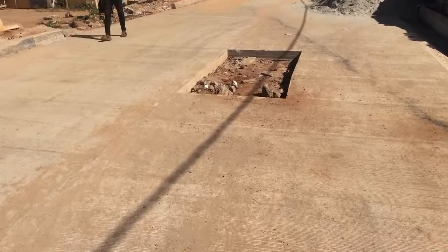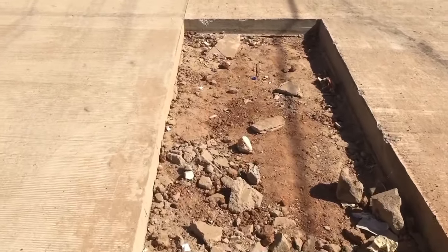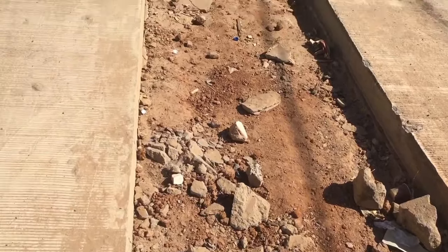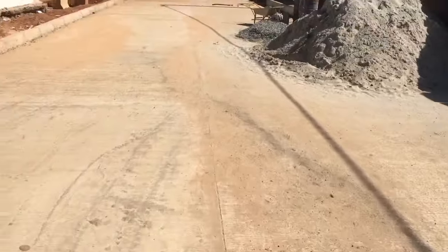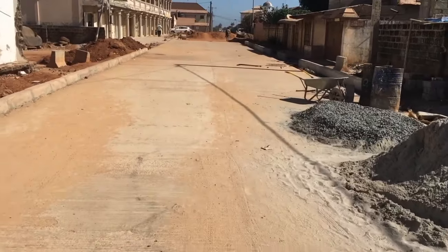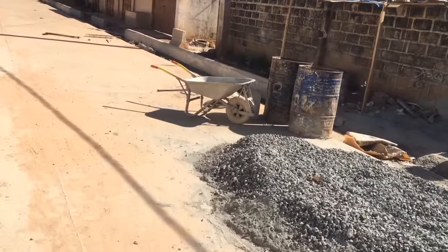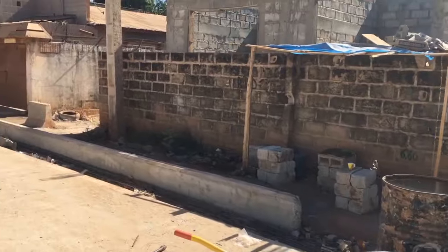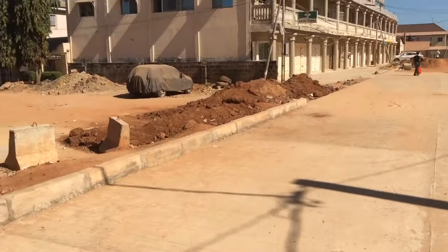Wow. Why did I leave this space here in the middle, guys? See? I jumped this space here in the middle. I don't know what it's for, guys. Construction is taking place in this compound, guys.